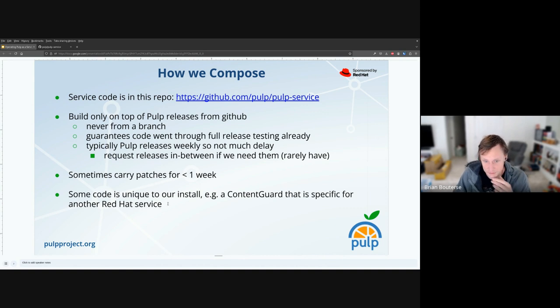Some code that I mentioned here is unique to our installation. I kind of already covered this, like this content guard. So those things live in this Pulp service repo.